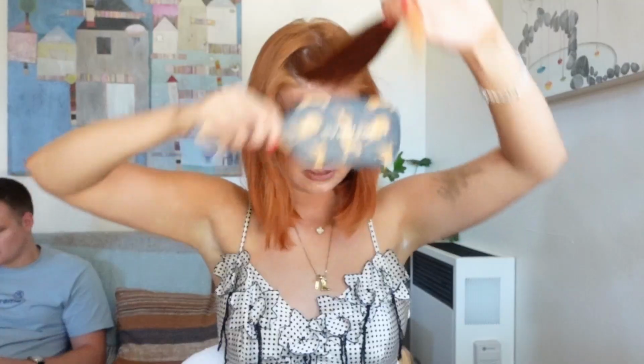Okay, I just did some finishing touches on my makeup, put my earrings in, and we're gonna see if my makeshift roller worked. Just give me a little bit more volume. Brush it out. I think it did the job for the most part. Give me that volume I so desired.